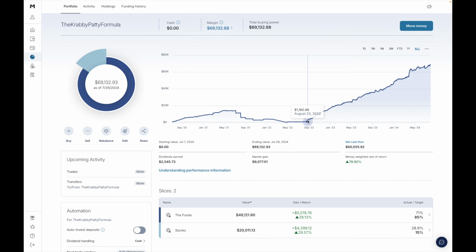I started up again in August of 2022. So I'm August 23rd, 2022, coming up on just about 2 years here. And you could see here in August 26th, I put about $3,000 in. Anyway, just about 2 years, and I've grown this portfolio to $72,000. So I've been able to grow this portfolio about $35,000 a year. Not bad, right? Living off of a $65,000 income.